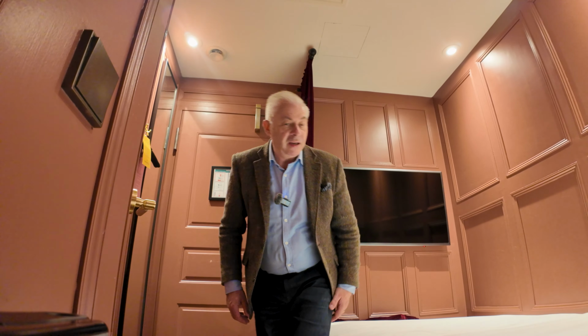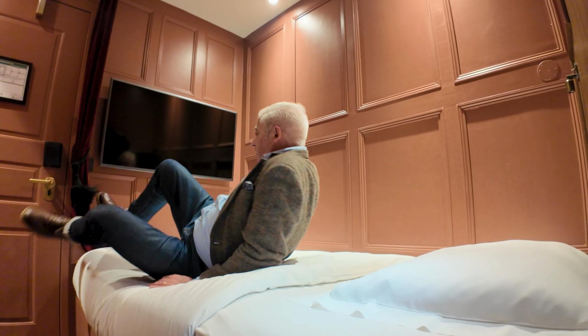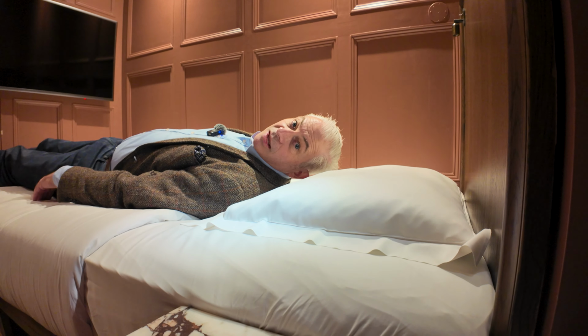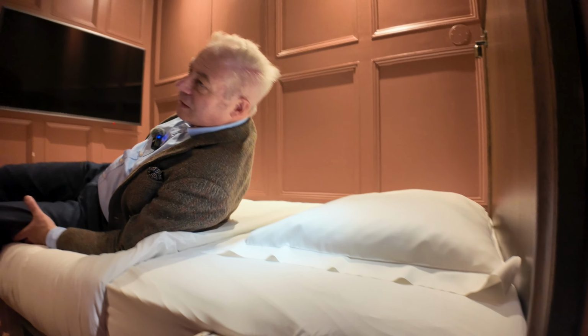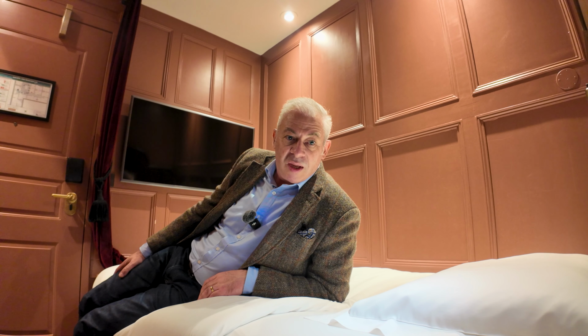Let's try out the bed. Yep, that's a very comfortable bed. It is just a single bed, so you're not going to have that much room to yourself, but it's a comfortable mattress. And certainly you get a good night's sleep on this.